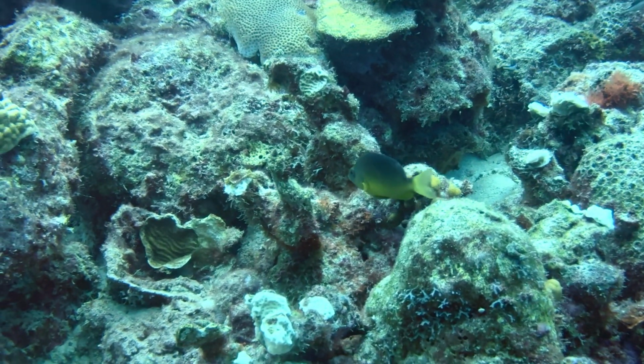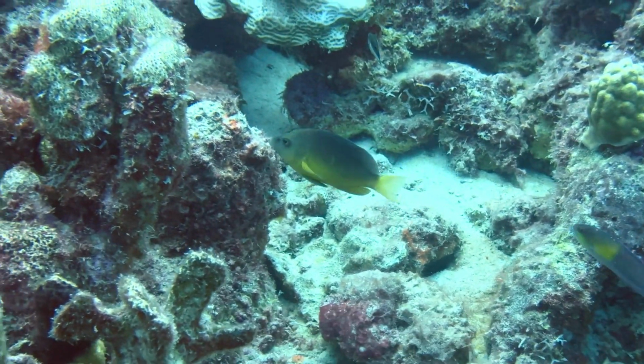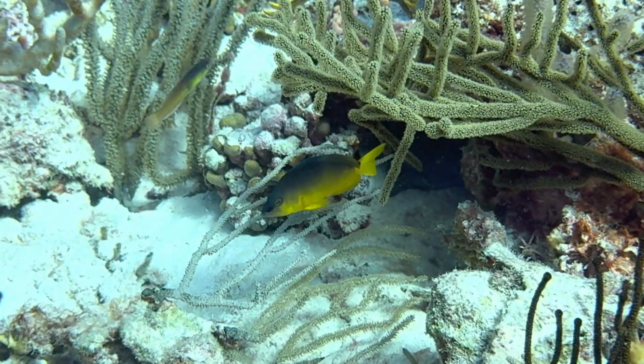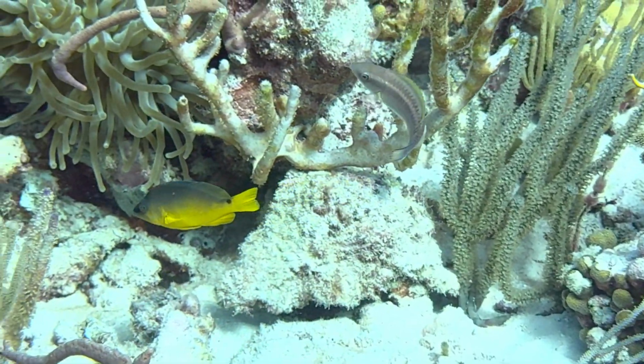The first of our 8 first-time captures for November are a couple of yellow-belly hamlets. We saw this one on a cloudy day near the beginning of the month, and were able to capture a better example in the shallows on a sunny day at a completely different site later in the month.